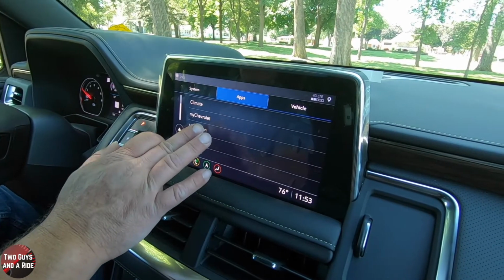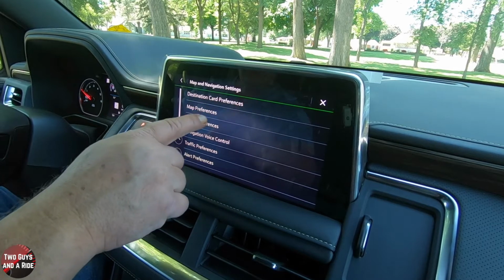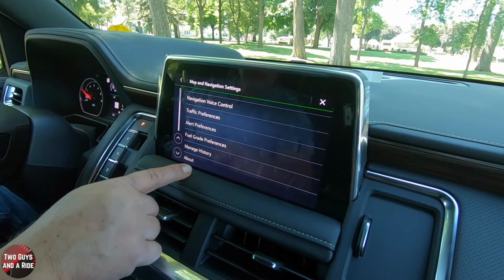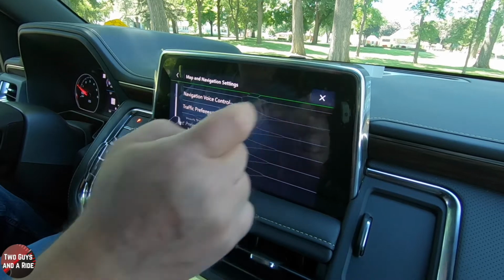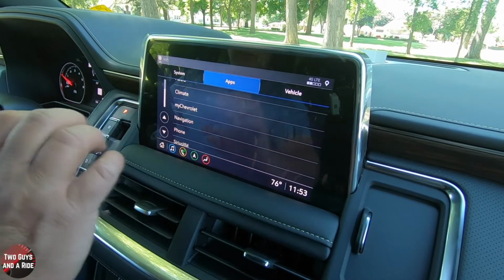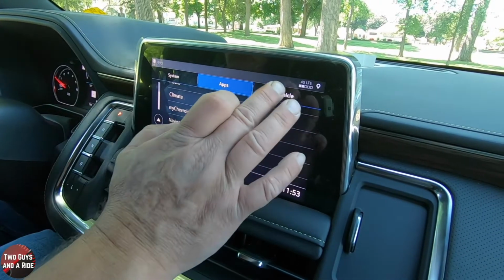So here you can set settings for your navigation. Okay, you can go down here and change all these things: map preferences, route preferences, navigation voice control, traffic preferences, alert preferences, fuel grade, manage history, and then about your navigation software. All right, same thing for your phone, Sirius XM. So you can do all that stuff and find out, kind of get the details and make any changes you want to the apps that are on the car.